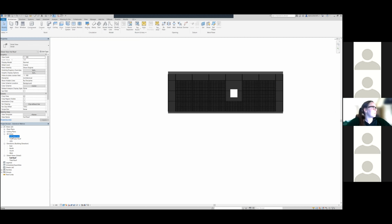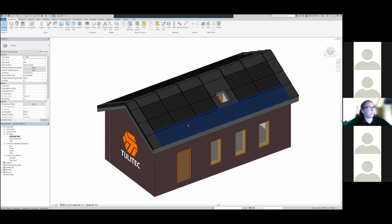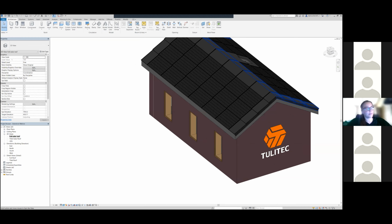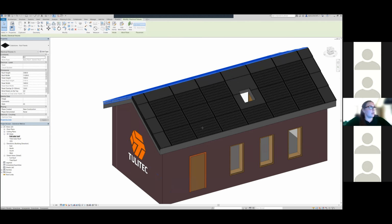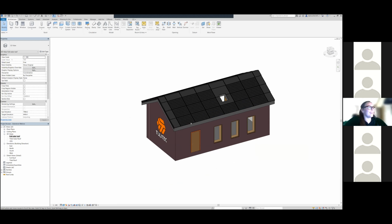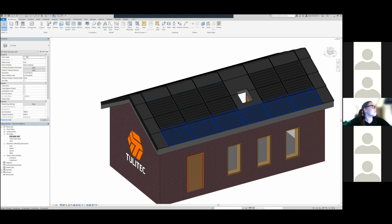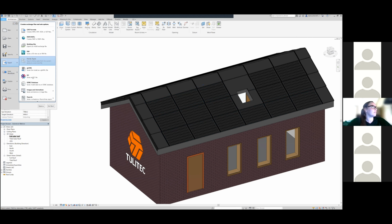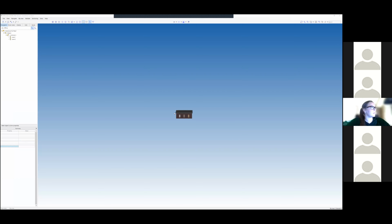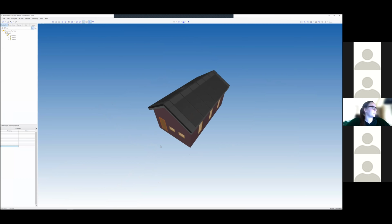So now I have 2 different types of full solar roofs. 1 with the holes, 1 with no holes. So let's move on. One more thing. If you want to make IFC, then just export IFC. I already did it, so I can show the final result in IFC as well. So this is how it looks like in the IFC file.